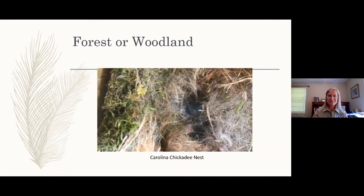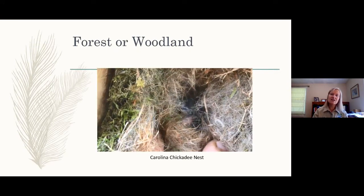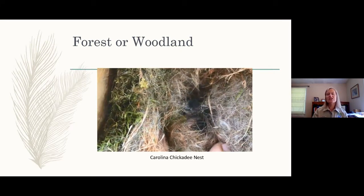There are the babies. You can see one of them still has some pink flesh, and there's a little bitty beak that you can see of another baby. These chickadees in this nest box are only about 5 days old. Also notice that these chickadees used hair from my dog to make their nest nice and soft when they built this nest. So they found lots of moss, hair from the dog, some grapevine bark, outer grapevine bark, and they make a very nice soft nest for their babies.